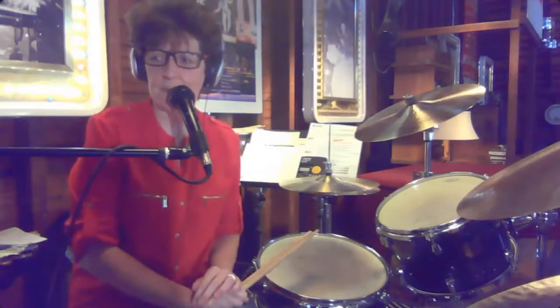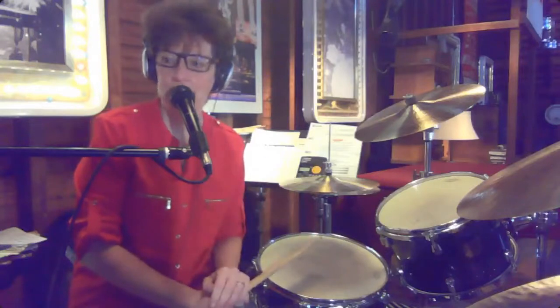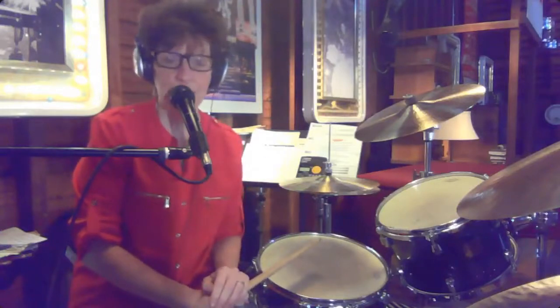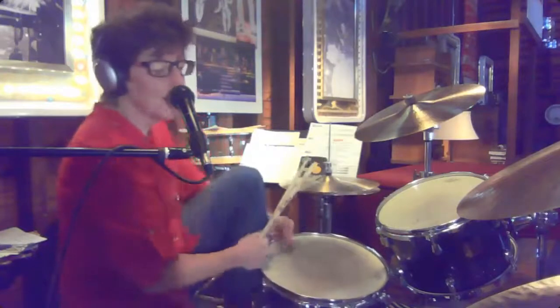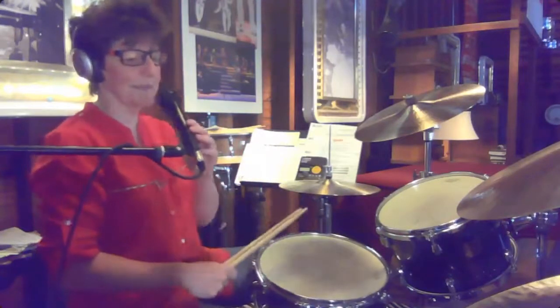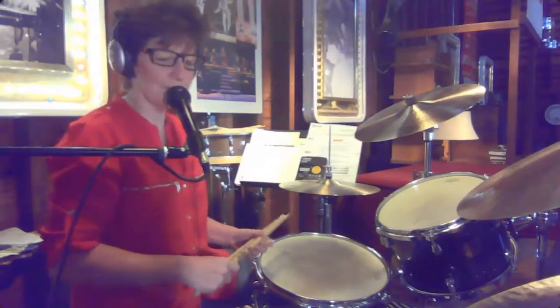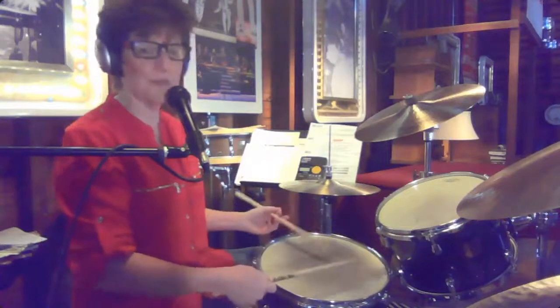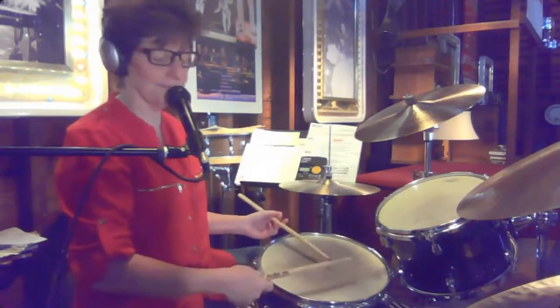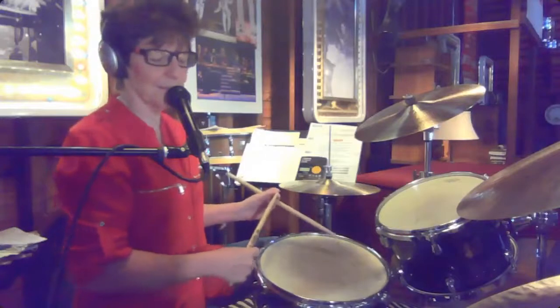And this is true with all of these rolls, 5, 7, 9-stroke roll. I'm sure we all know this from marching band. A 13-stroke roll is a perfect bar of triplets. Check this out. I like this one too. Let me show you. Here's a 7-stroke roll. Listen to this fill. A great drummer, Philly Joe Jones, did this quite a bit. This is a 7-stroke roll, 1, 2, 3, 4, 5, 6, 7. I phrase it like a triplet. Check it out.